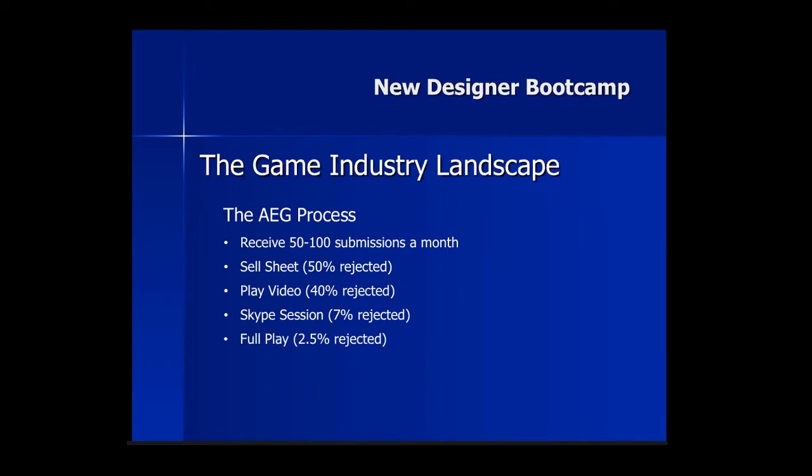A full play of the game, so they'll actually sit down and do the game from beginning to end. They're going to reject another 2.5%. They'll stress test the games, and coming out of that, there's 1 to 3 of those games that they may actually say, this game I think we're interested in, we'd like to think about publishing. And then after that, there are still games that may get pushed and pushed and pushed again.